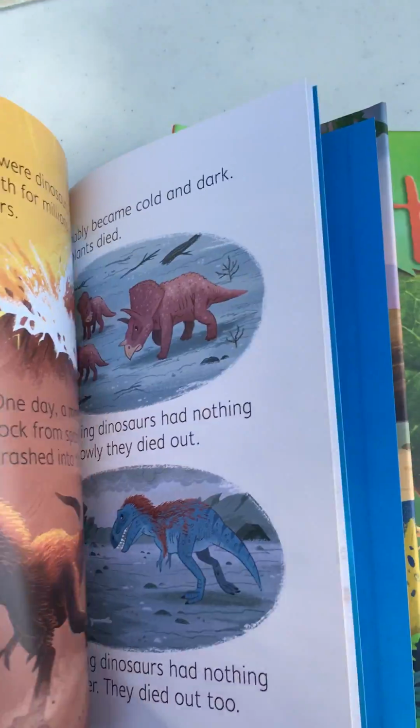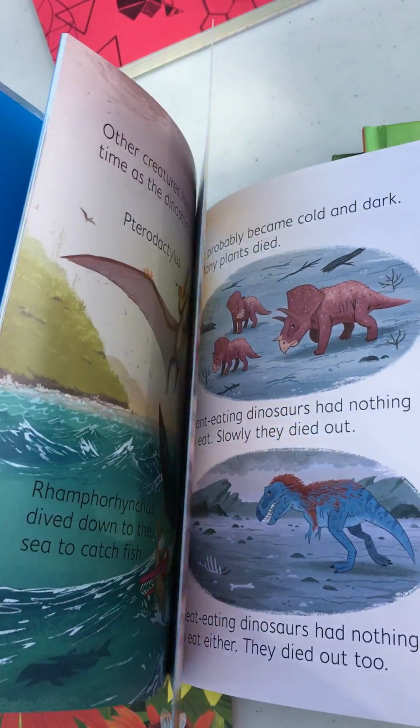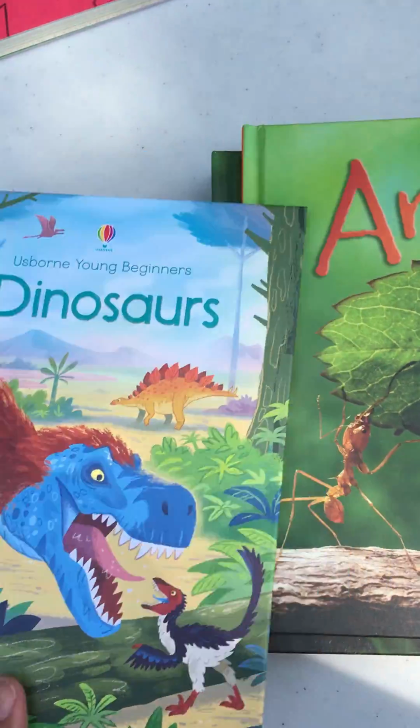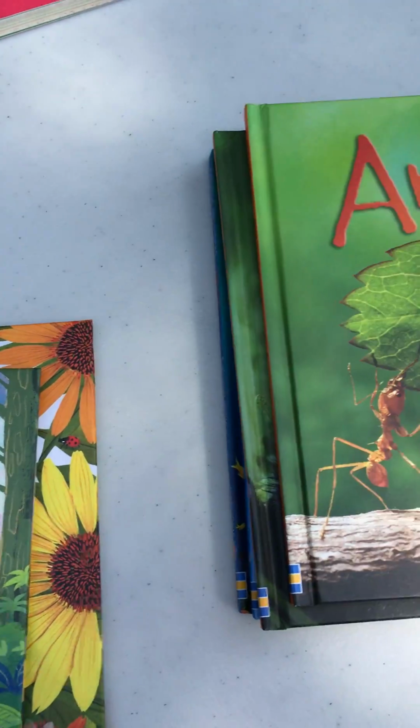Let me get one open here for you. And you can see the Young Beginners has really minimal amounts of text and little chunks for kids to digest. Cool topics like bugs and dinosaurs, flowers, and baby animals.